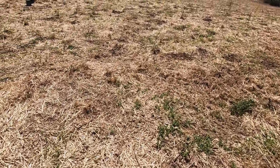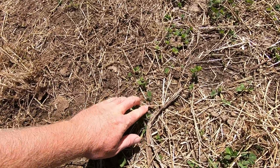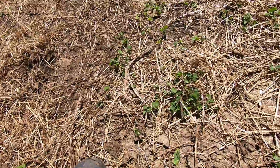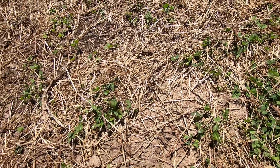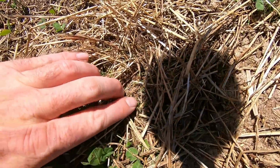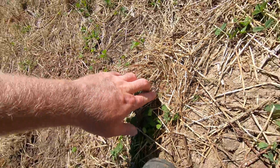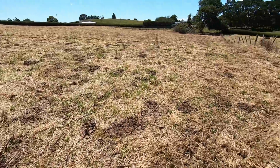So you can see all the original clover, like here's a good example. All this original clover is starting to come back, and there are new shoots coming through too. So if we have a look down there, it's a bit hard to see, I'll put the camera like that. There are new shoots of clover coming through. So it's starting to work.